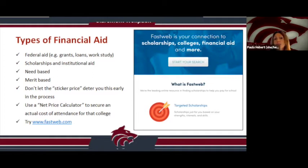Financial aid comes from the government in the form of grants, which is money that is given to you, never to be returned. It's a gift, gift aid. There are loans where you pay back the money slowly after graduation. And then another type of federal aid is work study, where students work on a college campus, typically for higher than minimum wage to offset the cost of studying. There are also scholarships as well as institutional aid.